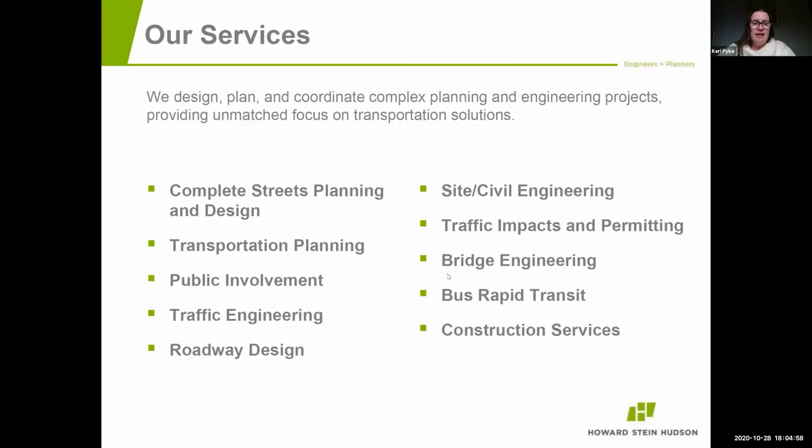Thank you, Aisha. So HSH is a transportation-focused planning and engineering firm. You can see our services there on the screen, which include complete streets planning and design. We have a public outreach group. We do traffic engineering, civil engineering. We've recently added bridge engineering. And then we have a construction services group.